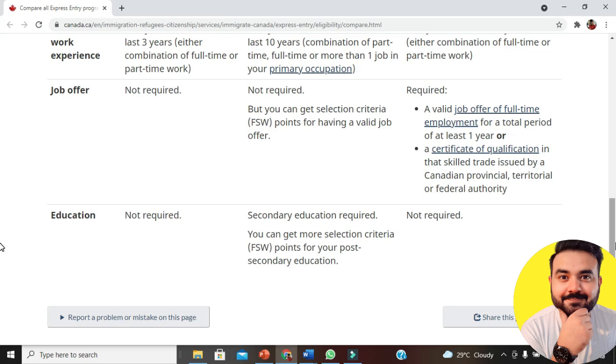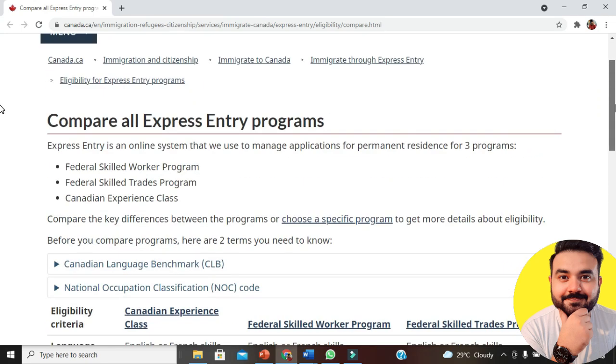Now, yeah, this was all about the differentiation between all the express entry programs.